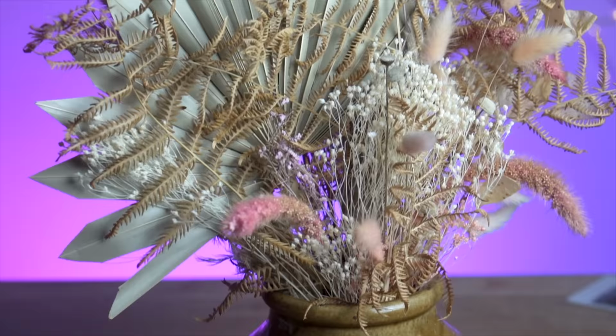But if there are any other local florists in your area that do this kind of thing, it's such a good idea for Valentine's Day. So I asked Lucy to kindly create a bunch of flowers with neutral tones, some blush tones, for our living room. And she delivered this today. It's absolutely stunning. It's so beautiful. And the best thing, it will last forever.